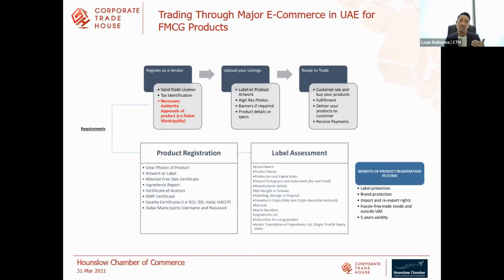So from the product registration point of view, from the clear photos of the product up to all the certifications required to make sure that the products are safe to be traded or to be consumed by end consumers, up to the label assessments or the artwork, which entails including the Arabic translations of the ingredients. So the product registration process is very crucial and it's time consuming.